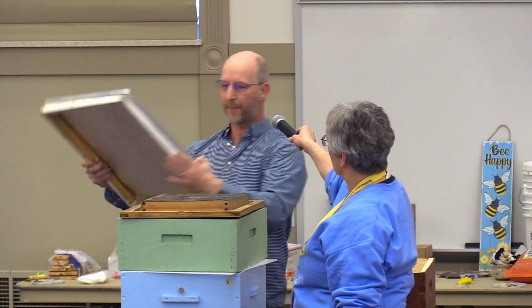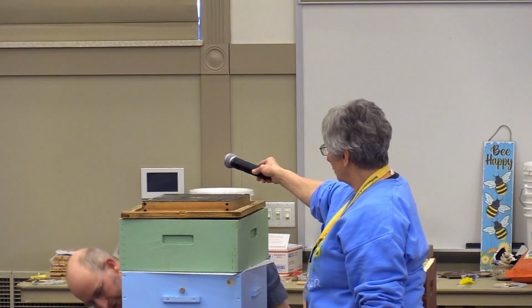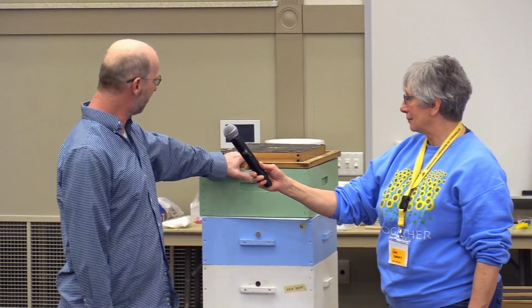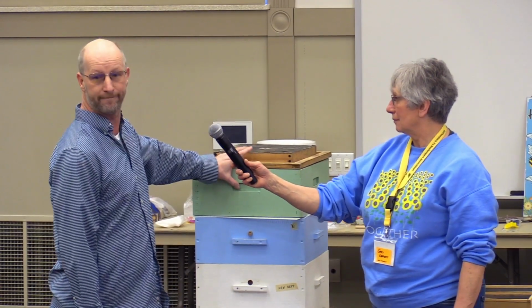So do you wrap your hive boxes? I have not wrapped them. I wrapped them last year. Didn't help me. So I'm like, it's not going to help. I'm just going to try something different. So this is what I did different. And out of the 8 hives at Woodcock, all 8 are living.